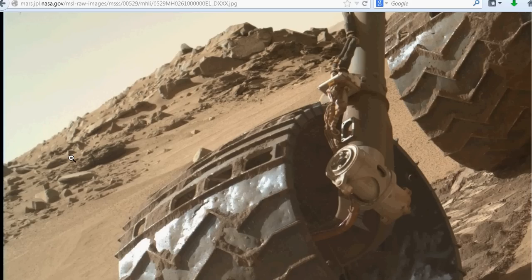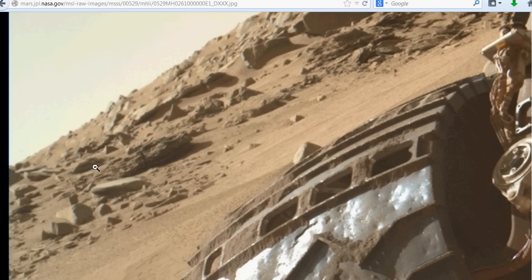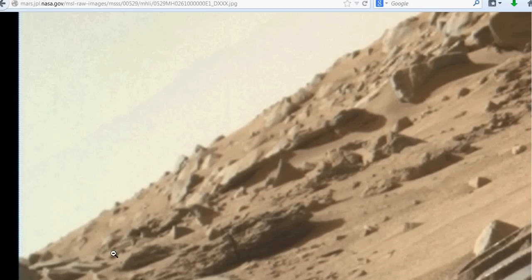That's a good distance off. I wonder what that is. Let's notice right here, too. This looks like some kind of weird... Right here. See the way? Let's get this rectangular opening right here.